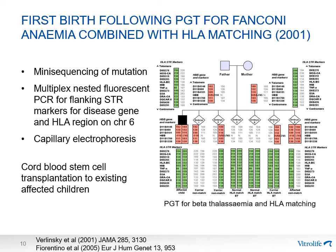The major drawback of this approach, however, was that it required patient and disease-specific protocols to be developed, which limited the availability of PGT to specialized labs and clinics and delayed treatment for many patients.